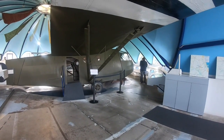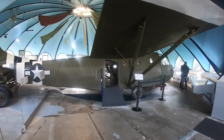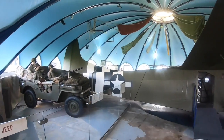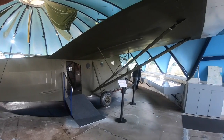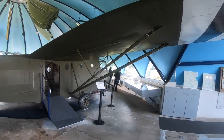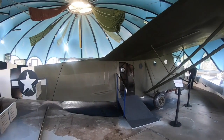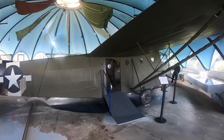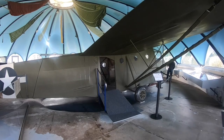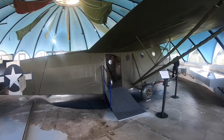So here we have a Waco glider. This thing was towed to take off and flown in tow all the way over to France and basically let go. And that's pretty much the end of it.